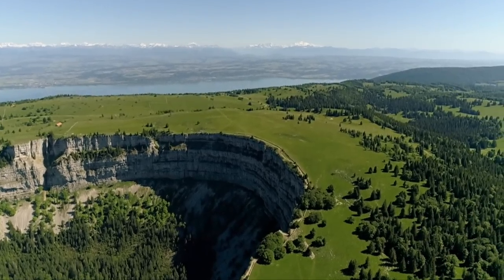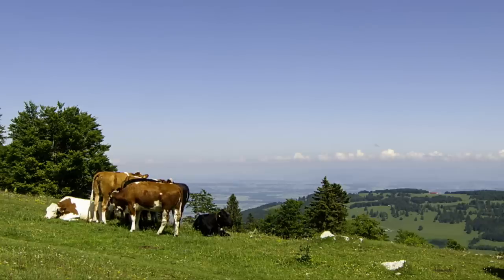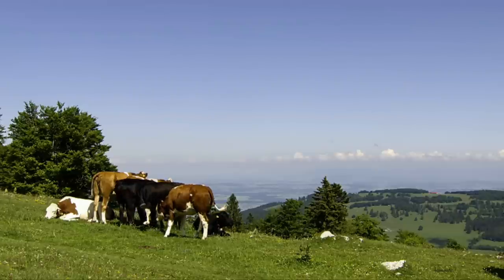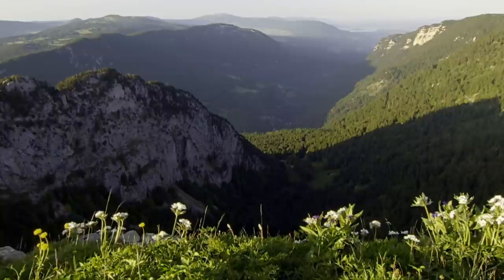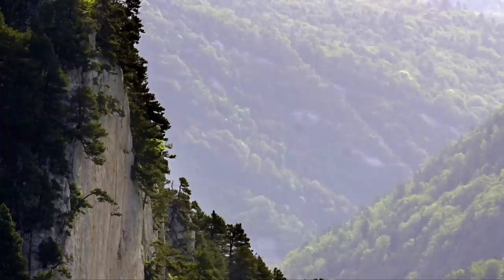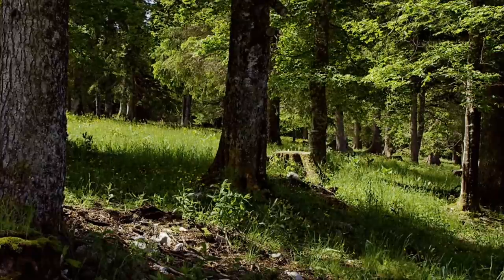The caldera is one of the country's oldest nature conservation areas. Up above, cattle spend their summers on the plateau's alpine pastures. The Creux du Vent's rock faces rise steeply from the dense forests. They reach right up to the high plateau, and here, with a little luck, one might encounter an extremely shy wild inhabitant.